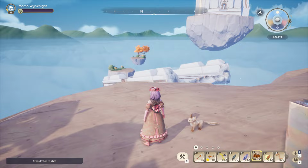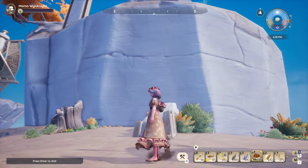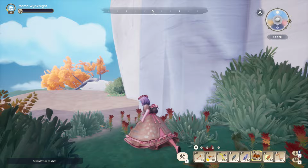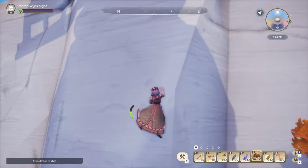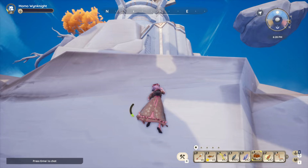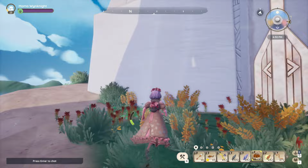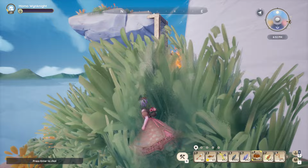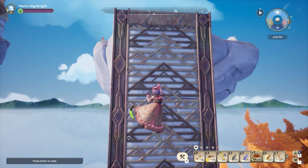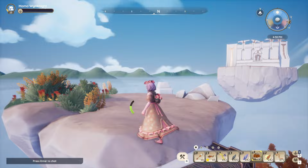Okay, so here, and then from here we'll do Elouisa's first one. So we need again to climb up. Again through here, the right side. Okay, Elouisa's proof is kind of up there.